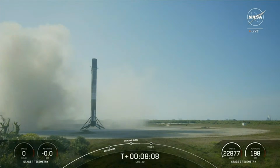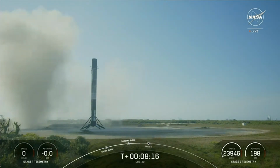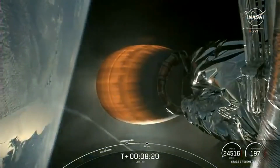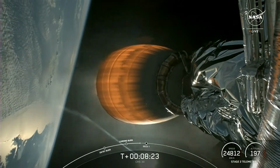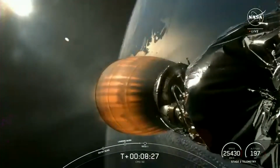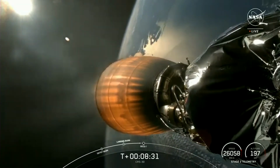And there you have terminal guidance. That landing marks SpaceX's 286th recovery of an orbital-class rocket, including the first stage landings for Falcon 9 and Heavy. Stage 2 FTS has safed. You heard that callout that Stage 2 FTS is safe, getting ready for second engine cutoff here in just under 10 seconds.